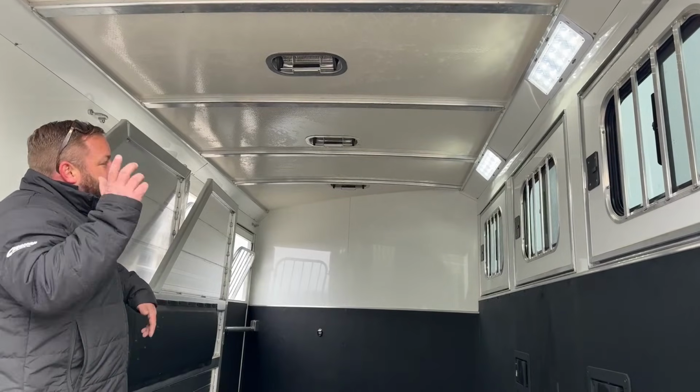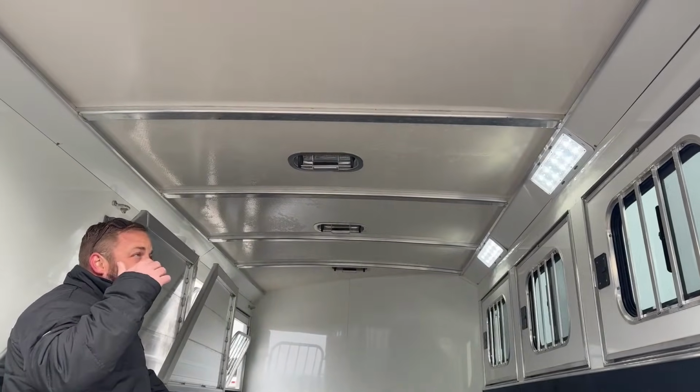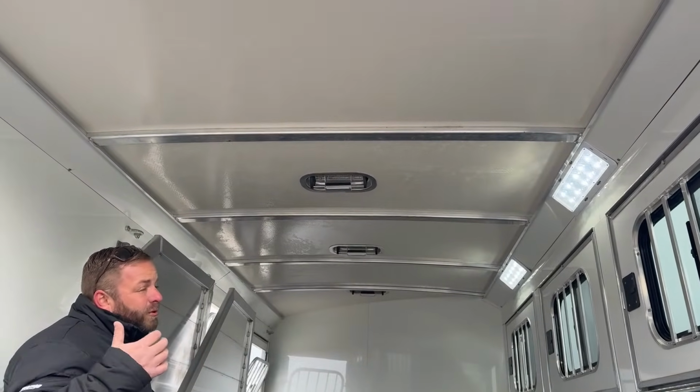The roof, we talked about Cimarron's insulated roof. It's a 1-piece panel, about a 1/2 inch thick, 3/4 of an inch thick, kind of a honeycomb design. It has a great insulation factor, also has a big structural component too.